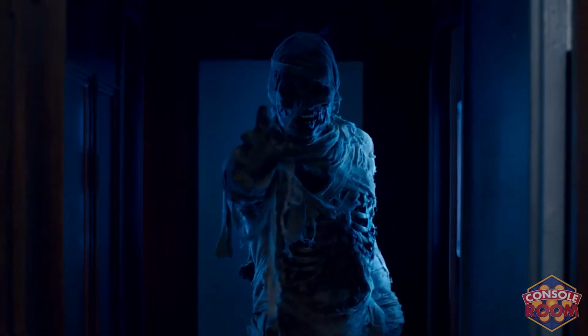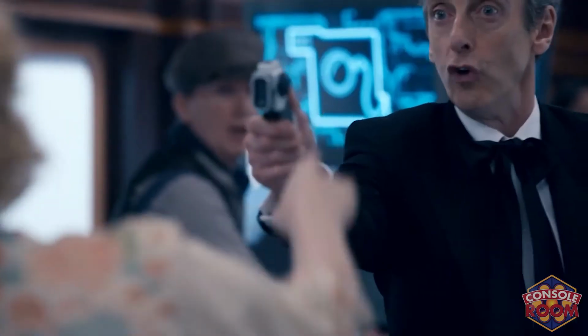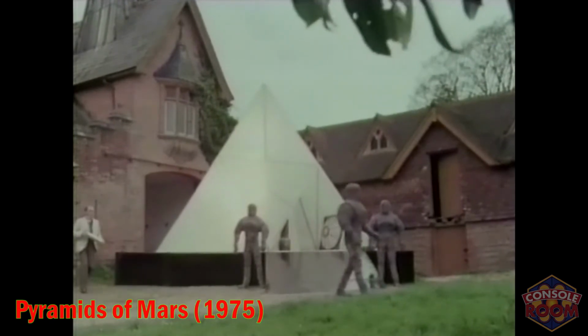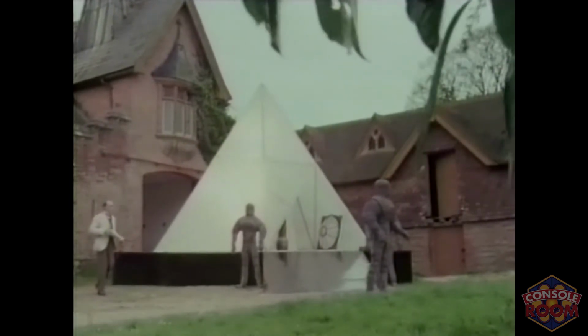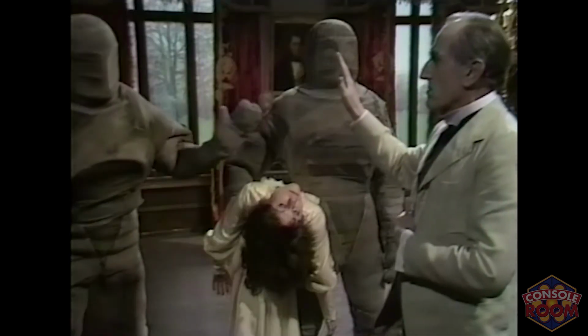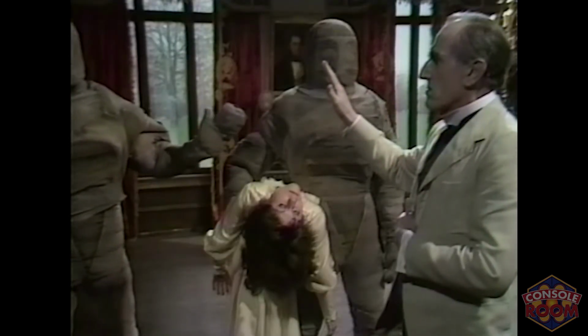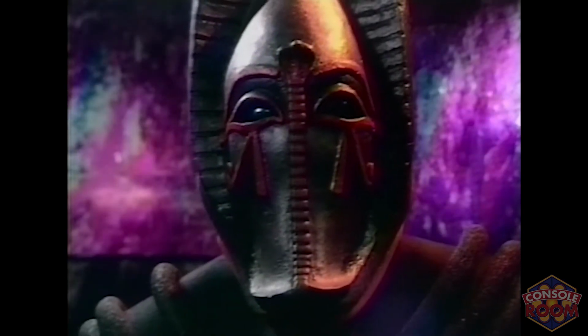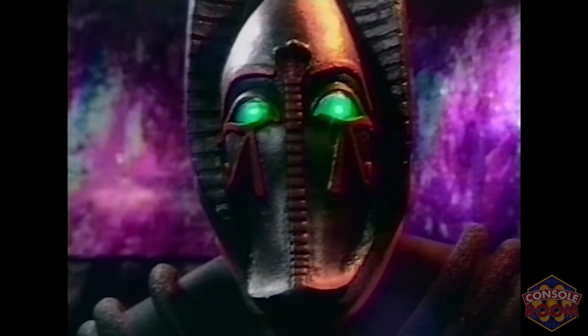But the most iconic appearance of mummies comes from the 4th Doctor episode Pyramids of Mars, where mummies in actual bandages that come from a tomb in Egypt are shown. The episode has all of the usual trappings of Egypt, sarcophagi, and even an Egyptian god. The mummies are actually robots that are in service to a superpowered being named Sutekh, who wants to free himself from imprisonment on Earth in Egypt.